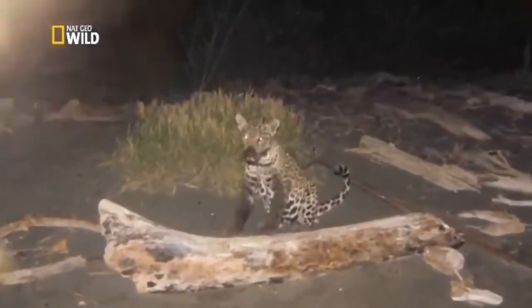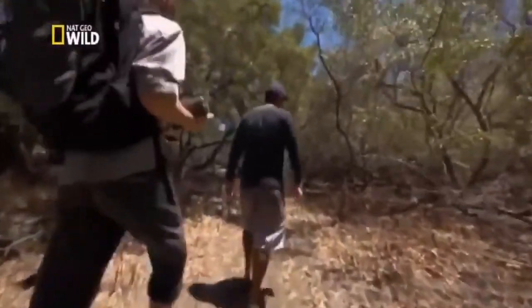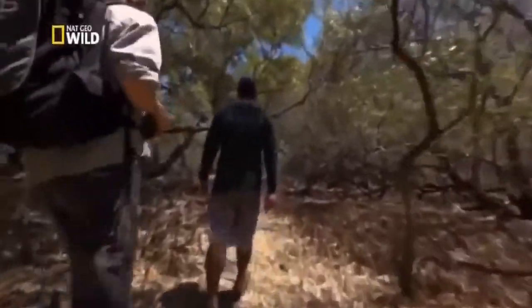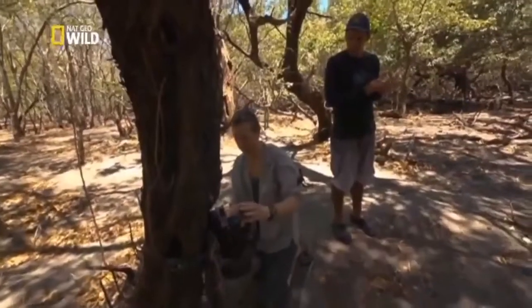Back at the tower, news is good. Are your cameras running? Yes. The dolly's working well now. And there's no wind. At least we've got a camera in position, so if anything does happen, we can see it.